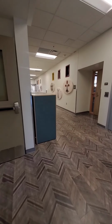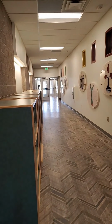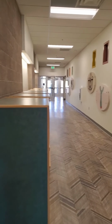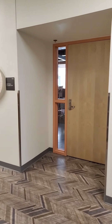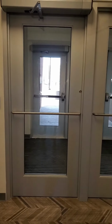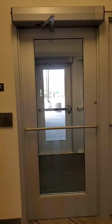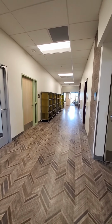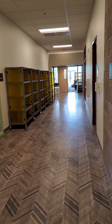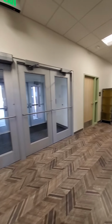And then down the hall, and I'm whispering because I don't want to make a lot of noise. Down here, there's the office, the main office. Got the culture room in here. Got some exit doors. Middle school is actually straight across. I don't know if you can see. And then we got another hallway. Library. I hear somebody.